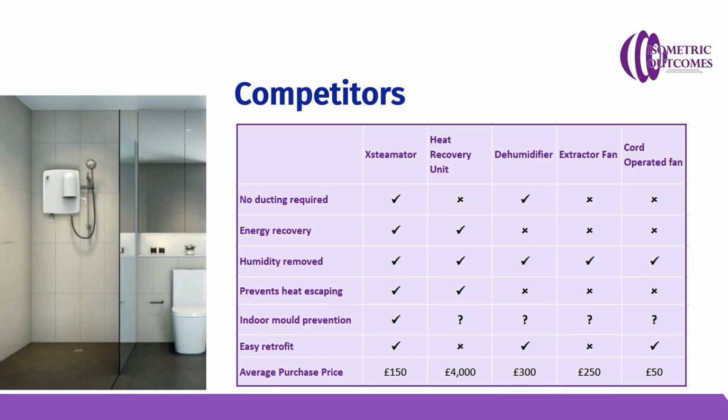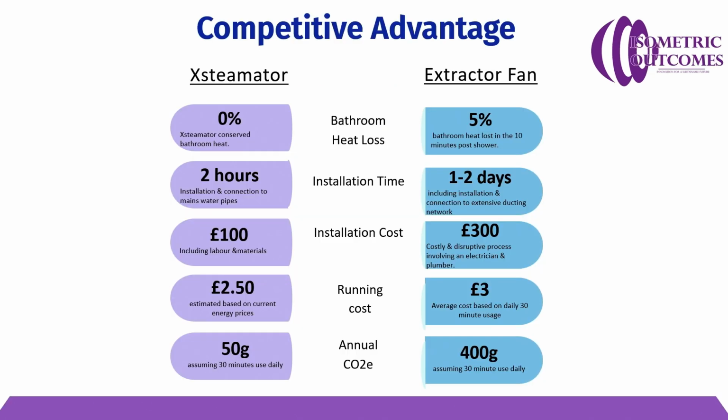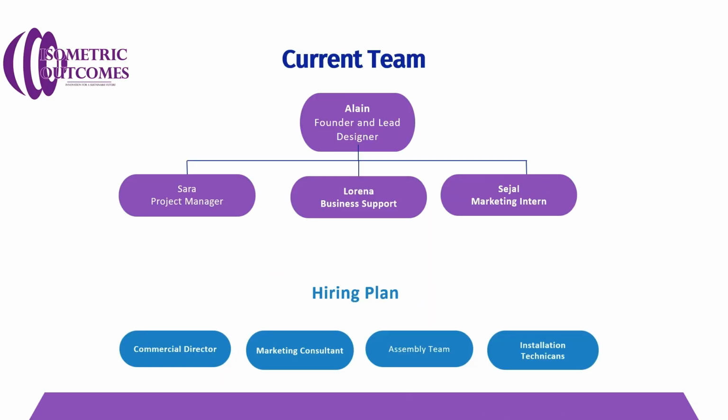There are some alternatives out there, but none of them offer everything that we are offering. The proof is that mold is really common in the UK at the moment. We conducted a test with the National Physical Laboratory. We showed that we are better than an extractor fan in terms of bathroom heat loss, installation time, installation cost, running cost, and also carbon emission per year.